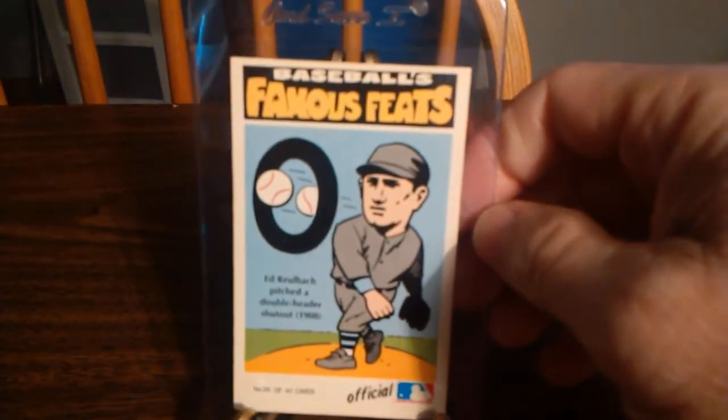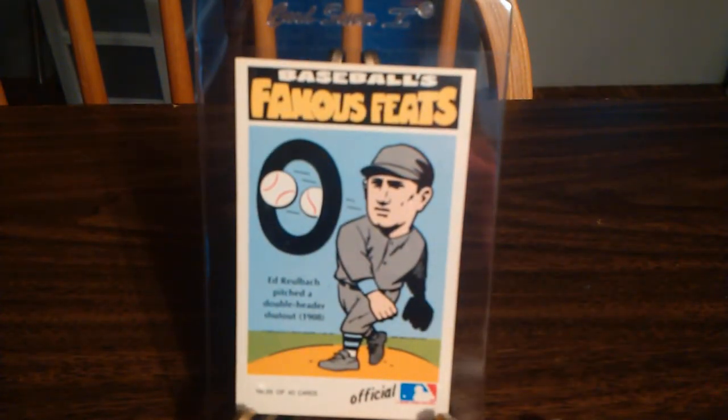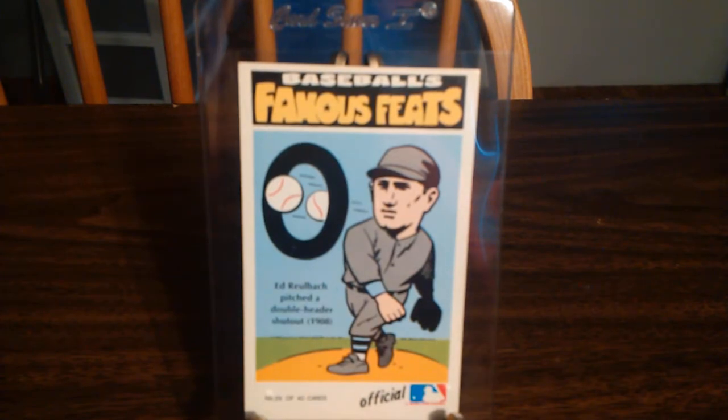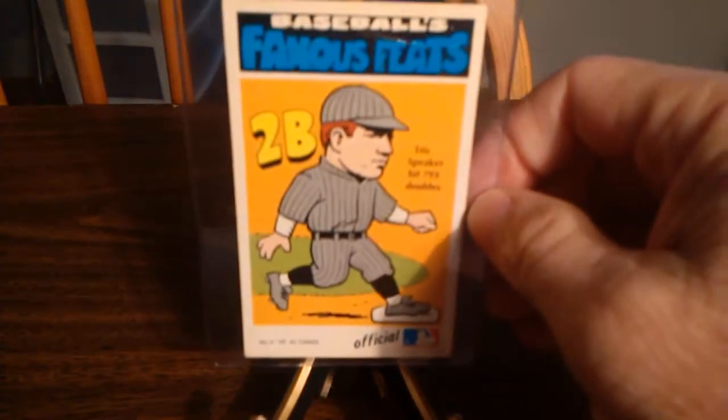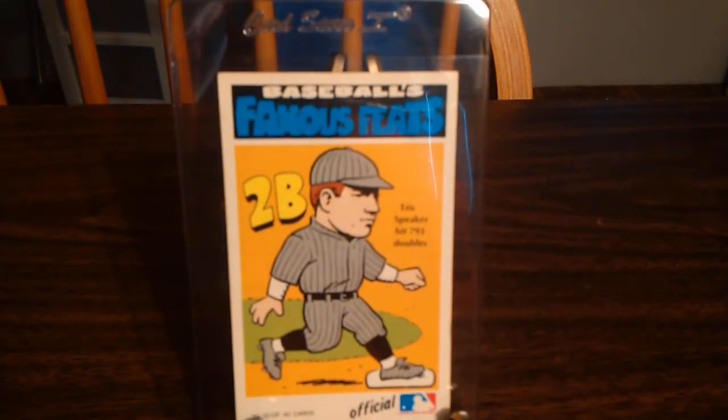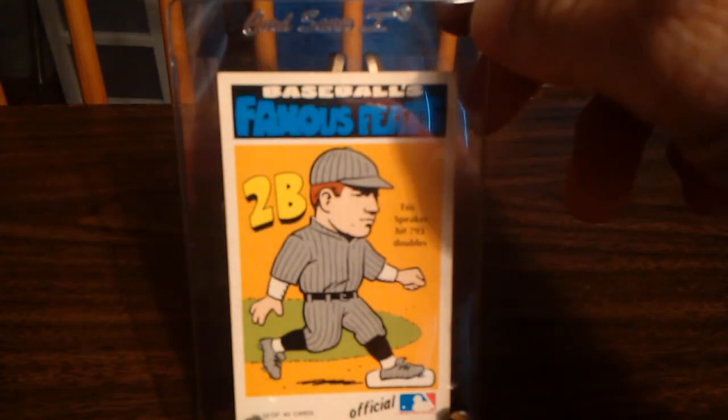Next one is Ed Reulbach. Pitched a doubleheader shutout back in 1908. And this next card is from Tris Speaker. Hit 793 doubles through his career. I've actually got an old bat that my uncle gave me from New York that he had as a kid. It's got Tris Speaker engraved on it, and just thought this card was pretty cool. It's a little beat up, got a few creases in it, but still it's got a lot of nice color to it.